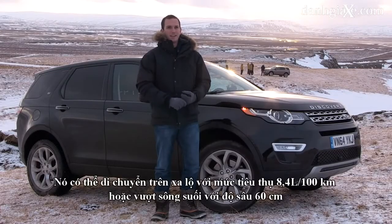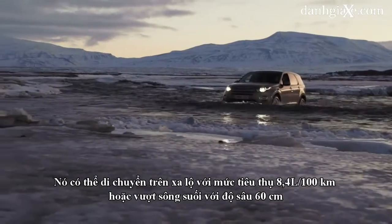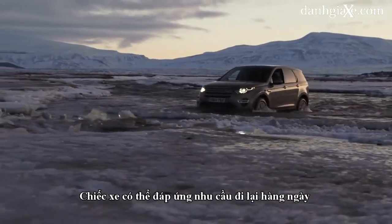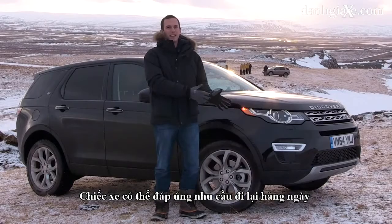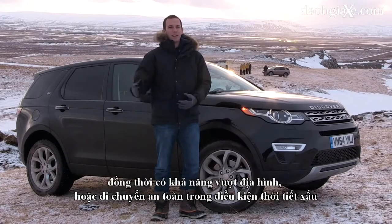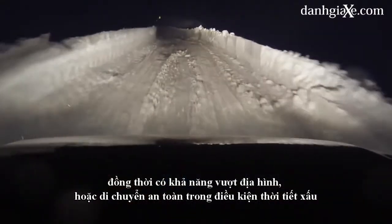So whether it's cruising down the highway, getting up to 28 miles per gallon, or being able to ford streams up to 24 inches deep, it really is one of that focus as far as being able to service everything that you need a vehicle to do day to day. But then also if you want to do any kind of off-roading or even just have one of the safest vehicles possible in inclement weather, it's really intended to deliver it all.